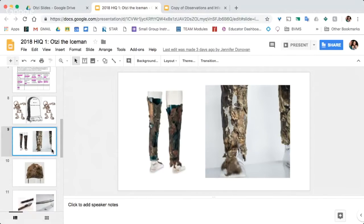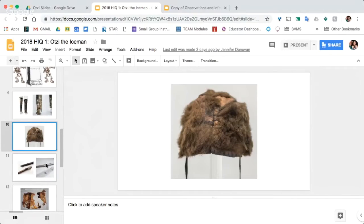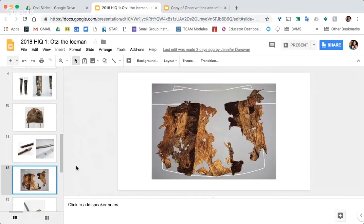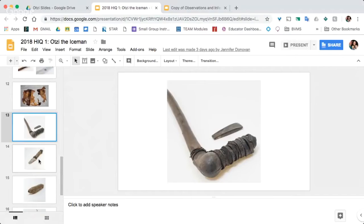We then went through the artifacts, okay? We had his leggings and pants. We had his cap, which we found out was made out of bear skin and bear fur, which was pretty awesome. We had the bow and arrow and some of his arrows. We had his coat, which we actually found out later in the week was made out of goat and sheep skin. It was very interesting. We have his copper axe. Copper. And why is that important? Because we know what time period he comes from.